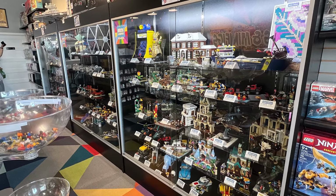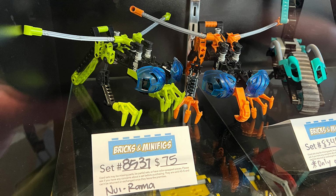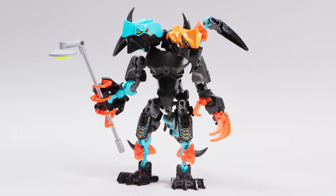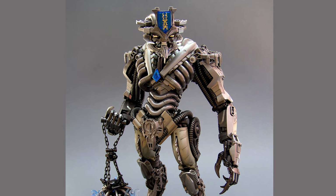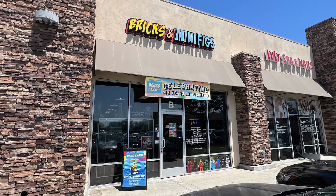We'll see what goodies they had for sale, and we'll see if the prices were fair, or if they were a little bit too expensive. And then we'll finish the video by taking a look at the sweet, sweet haul that I managed to buy. You can see what I ended up picking up and how I plan on using these items in future LEGO creations. Let's get going. We'll kick things off at the first Bricks and Minifigures store in Anaheim.